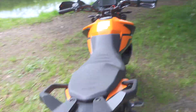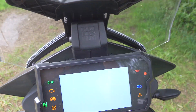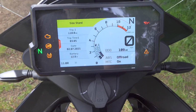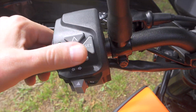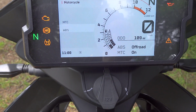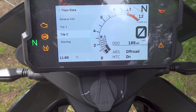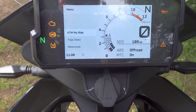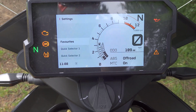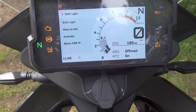Let's show you the instrument panel. It's fairly basic, but it's got everything that you need. KTM dashboards are among the best in the biz. You've got arrows to change here, but essentially you've got your traction and ABS you can change. You've got various trip modes and data that you can adjust here. You've got the KTM My Ride option with the audio navigation and pairing. And then you can go into settings to change Bluetooth. Shift light. Shift light needs to change actually.